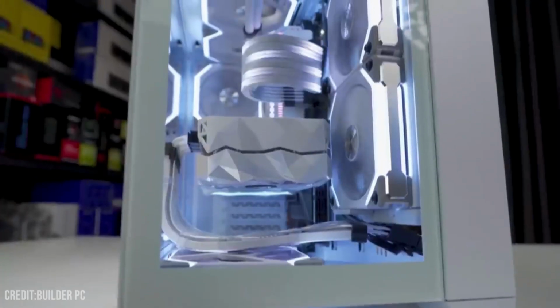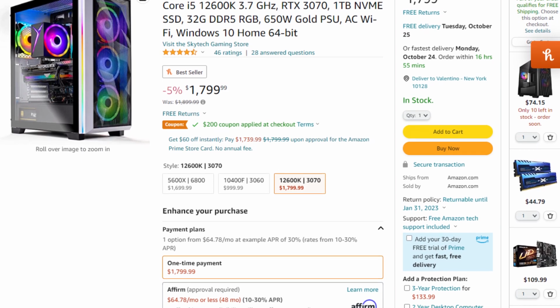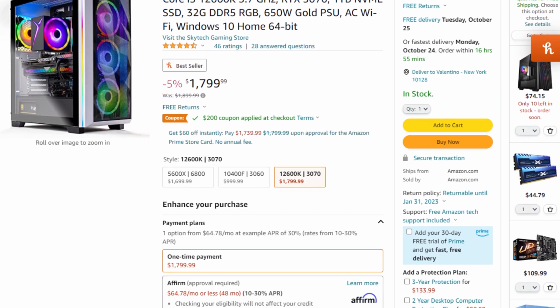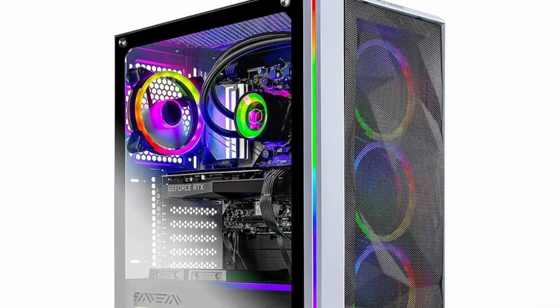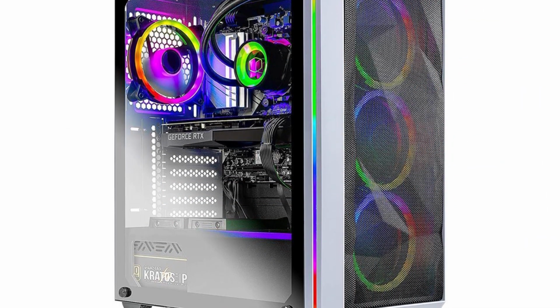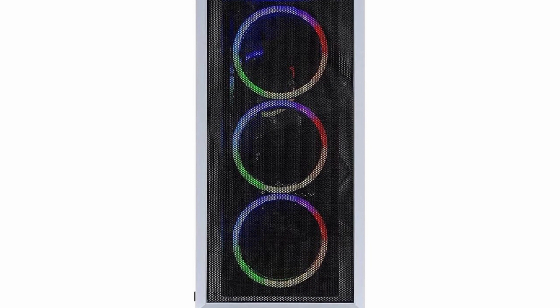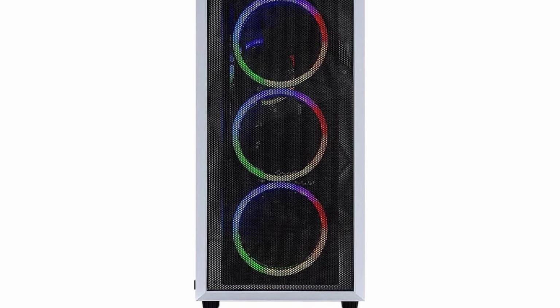With that being said, let's start. With the cheapest one on the list, we have one from Skytech, and I have to say that most of these Prebuilt PCs are going to be from Skytech. This one is selling from Amazon, but most of them are going to be from their website, and the reason being is that I honestly think that these gaming PCs are the best ones in the market in terms of price to performance. I will explain why, but I wanted you to know why I chose mainly Skytech.